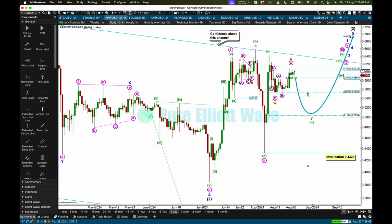I'm going to label it a double zigzag because the probability of that structure is actually higher than a flat correction, but a flat correction isn't too far off. Either way, I don't think the second wave correction is complete. I don't think we're ready to get an upward breakout and a strong upward move again yet for XRP.